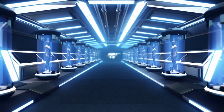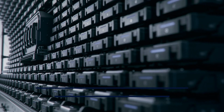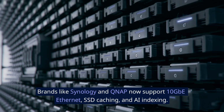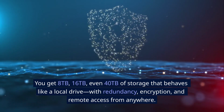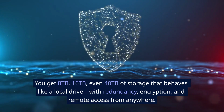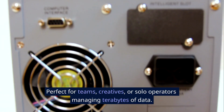who can't afford downtime. Seventh, if you're all in on performance, consider network-attached storage, NAS. Brands like Synology and QNAP now support 10 GbE, SSD caching, and AI indexing. You get 8 terabytes, 16 terabytes, even 40 terabytes of storage that behaves like a local drive, with redundancy, encryption, and remote access from anywhere. Perfect for teams, creatives, or solo operators managing terabytes of data.